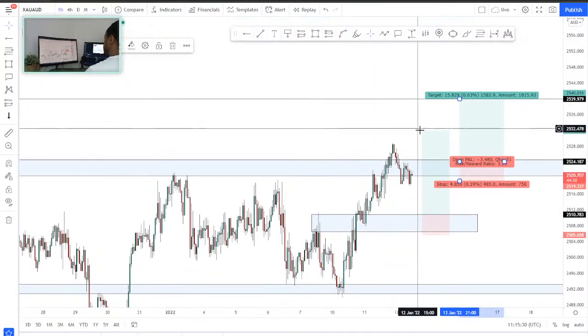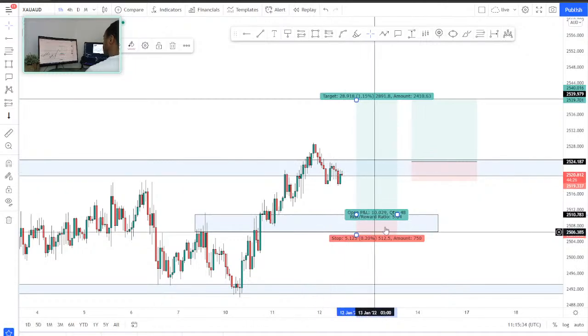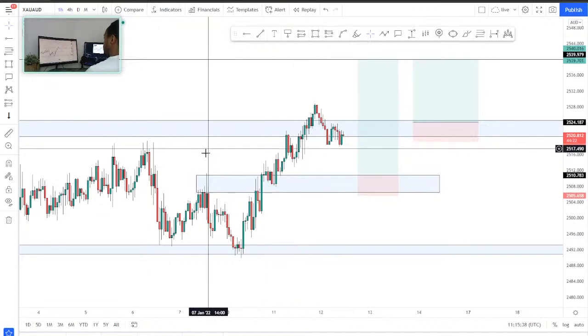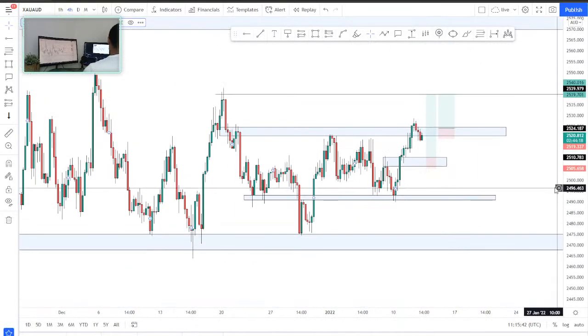market, more upside. So either break and retest of that level, or we see some downside, form a higher low, retesting that level there, and then we can go bullish, something like that. Either which way, I'm looking at more upside.